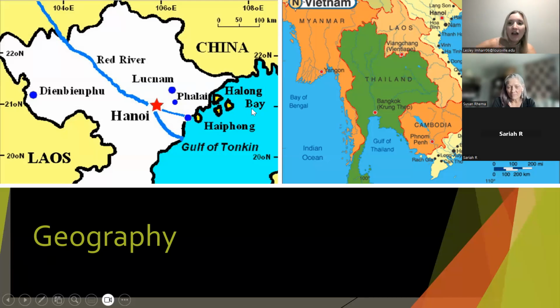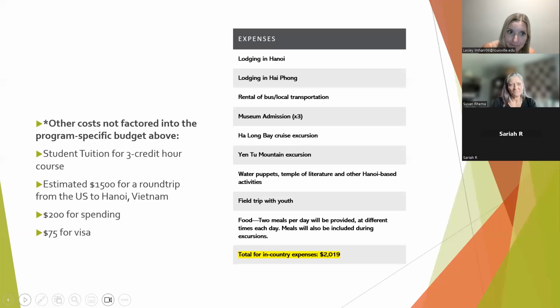So just so you get a context of where we are, Vietnam is a very long country that is to the right-hand side on the map, as you can see, covered with the South China Sea. A very beautiful and rich country in terms of resources, environment, tropical fruit, rice paddies. Just a very diverse geographical environment.